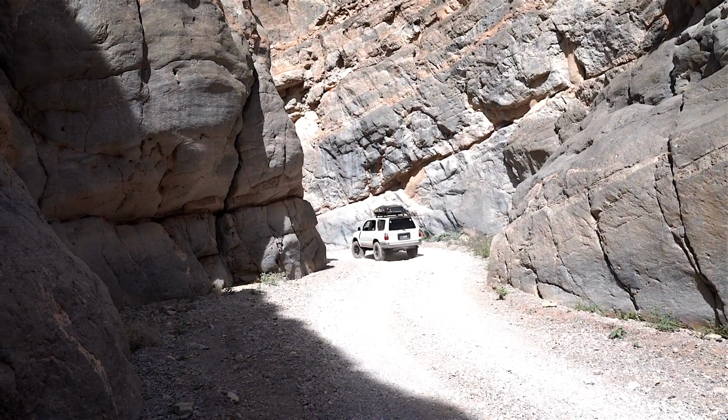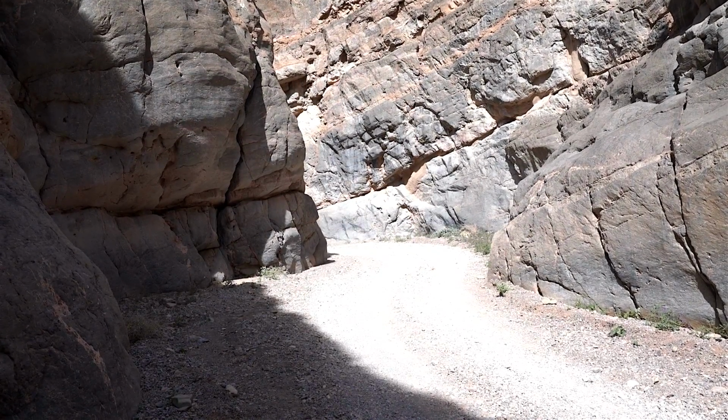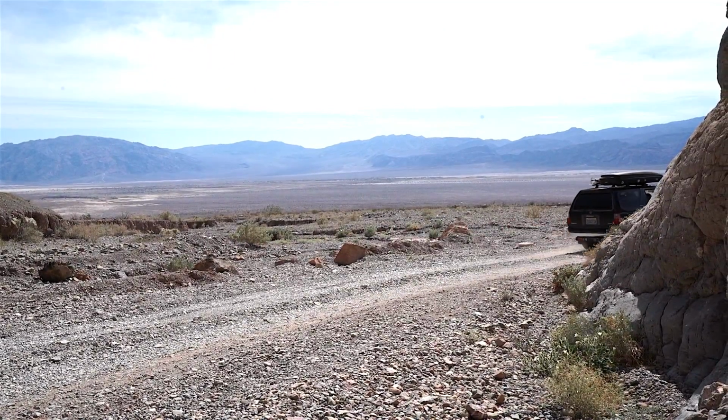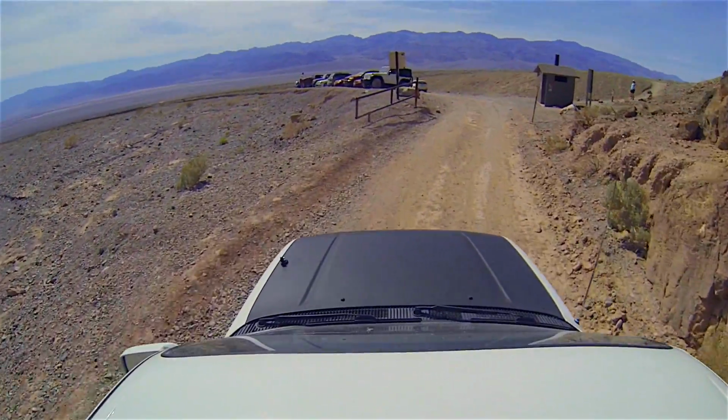The canyon continues to narrow, and when you think it's about to pinch out, it opens up, dumping out on a broad alluvial fan that drops down to Scotty's Castle Road in Death Valley National Park.